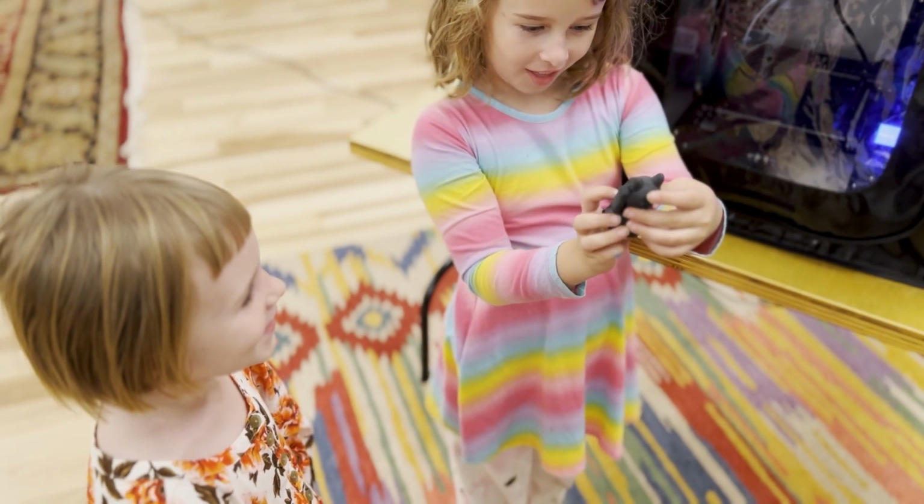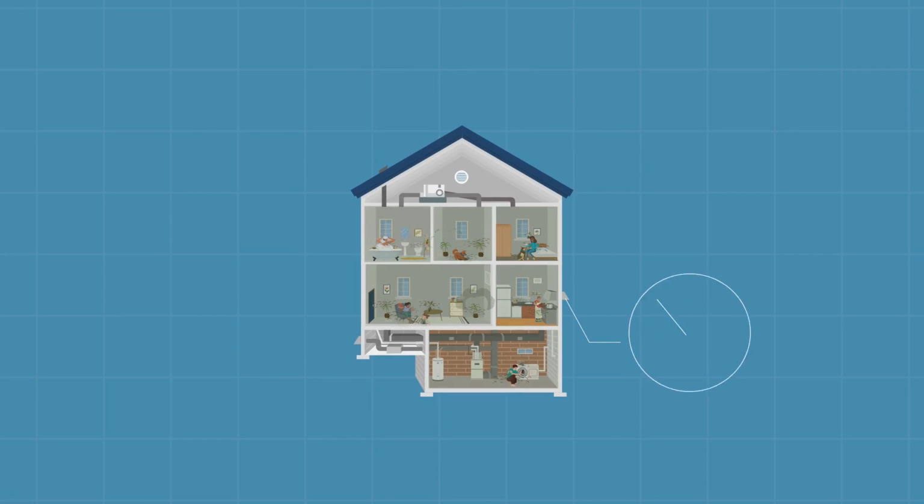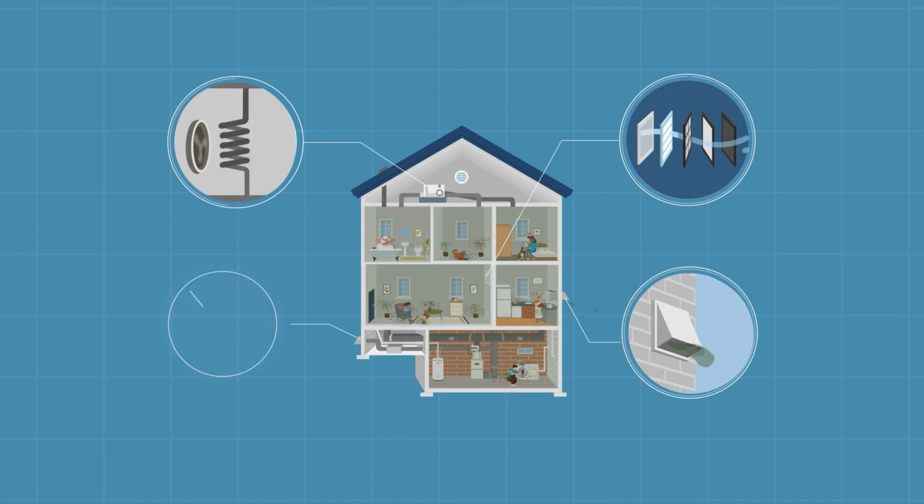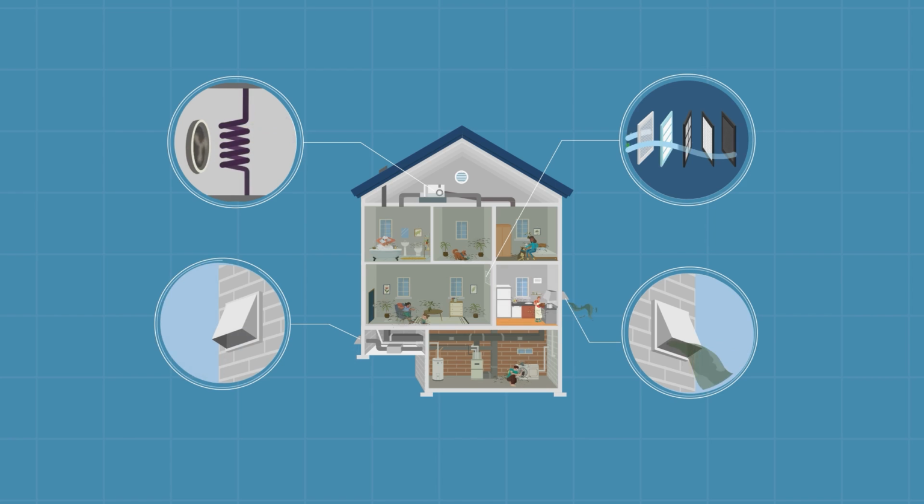Again, as long as it's not polluted. So that could be opening a window while you're doing these activities. That could be turning on a kitchen exhaust fan. That could be putting a fan in a window and taking that polluted air out of your home. And that's really for your own benefit, for your long-term health to do these things.